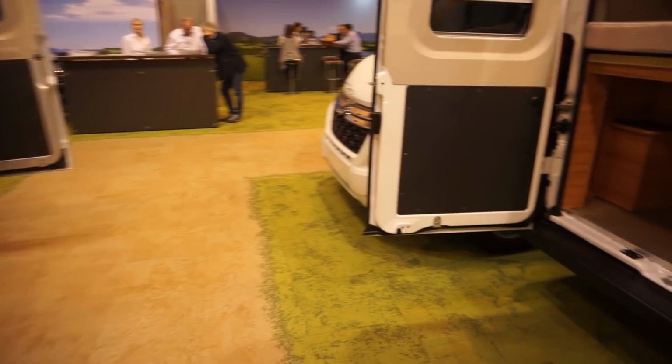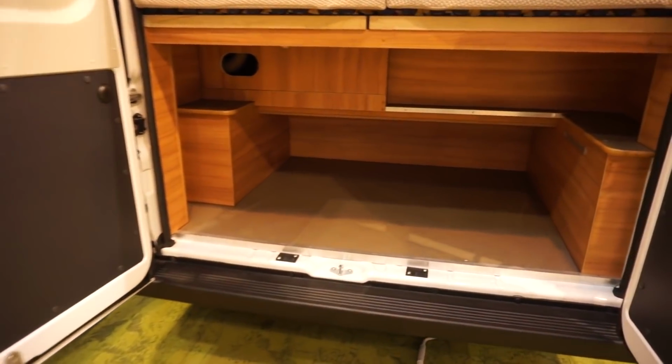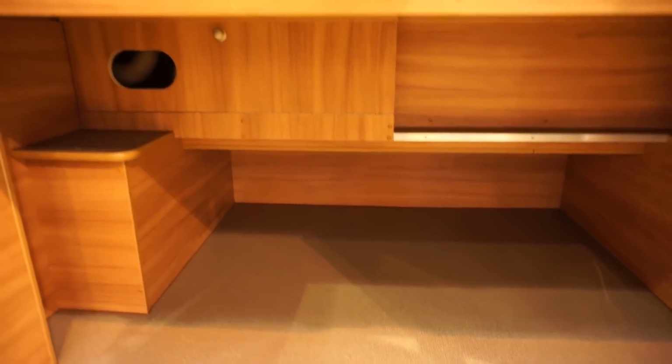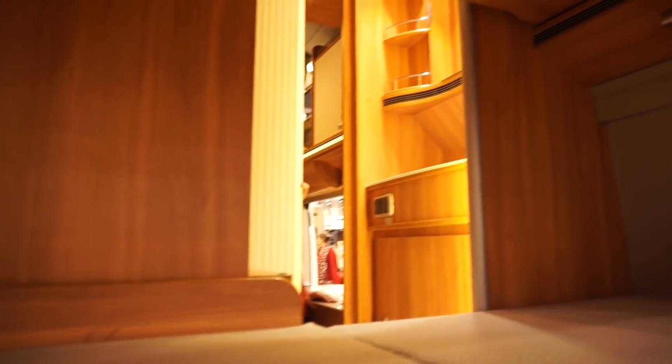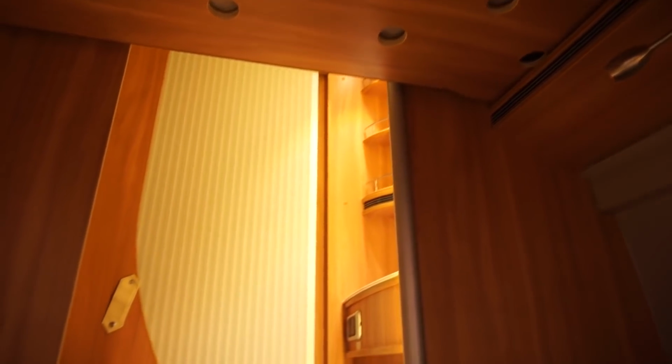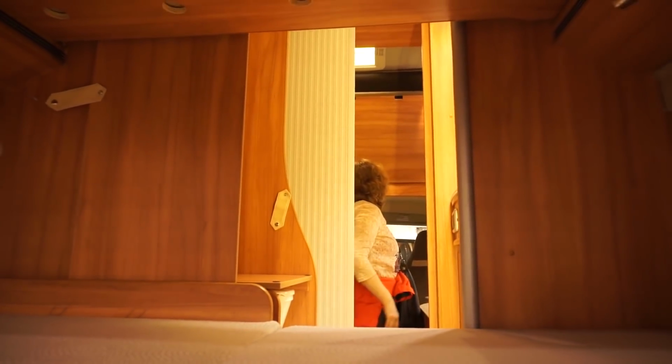Whilst we're here, Citroen Jumper. There, look at all that storage as well. So you either sleep here or store here. Oh, and that's how that works. Brilliant.